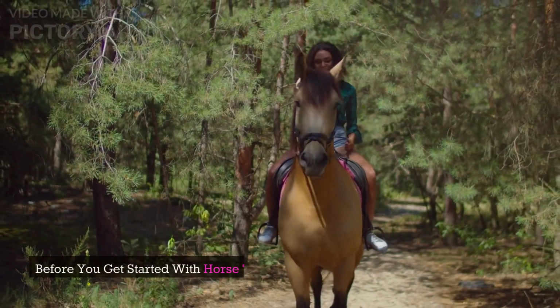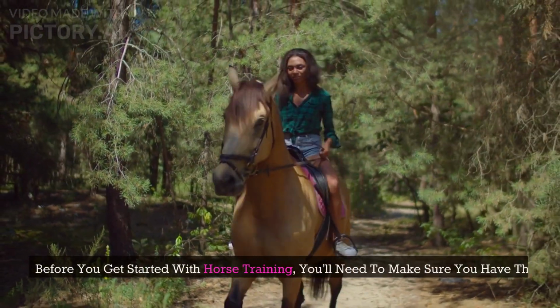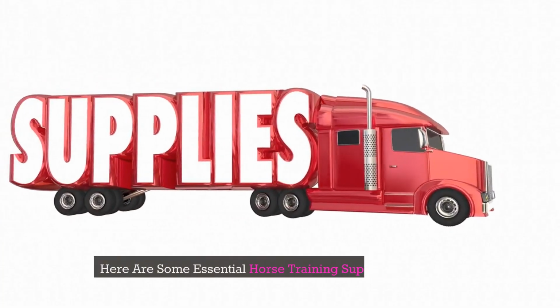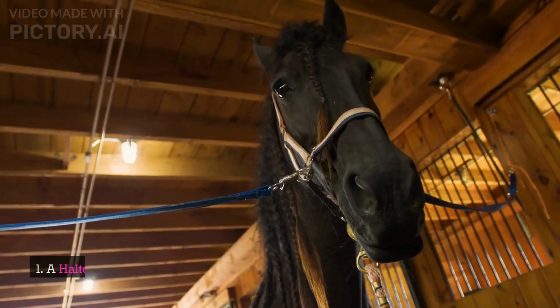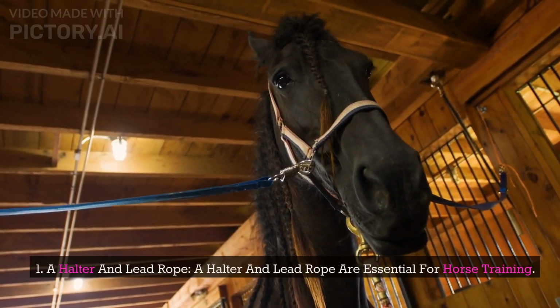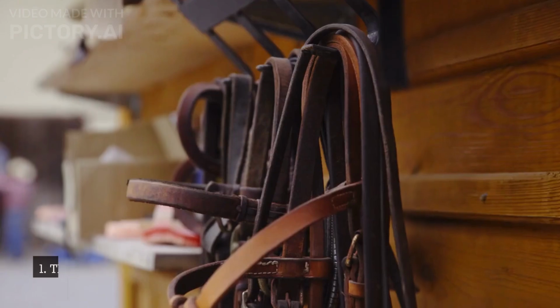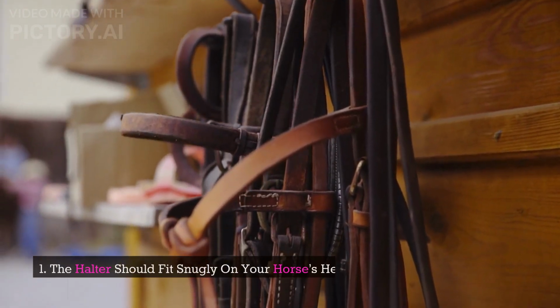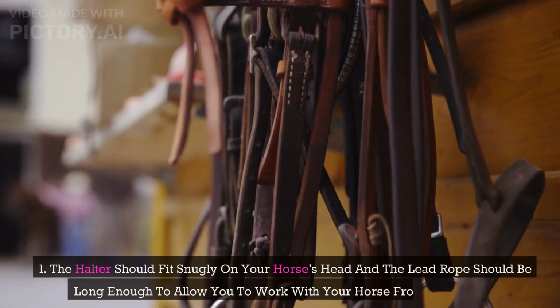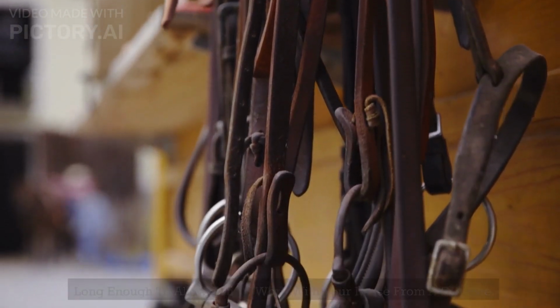Before you get started with horse training, you'll need to make sure you have the right supplies. Here are some essential horse training supplies you'll need. 1. A halter and lead rope. A halter and lead rope are essential for horse training. The halter should fit snugly on your horse's head and the lead rope should be long enough to allow you to work with your horse from a distance.